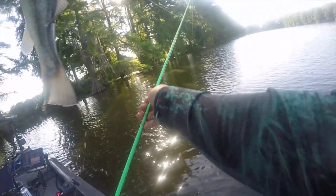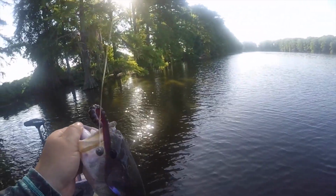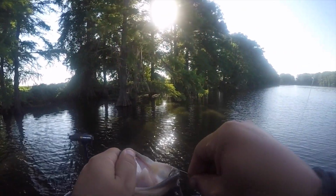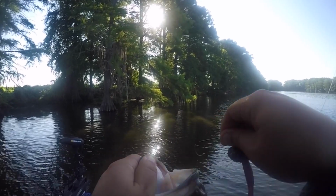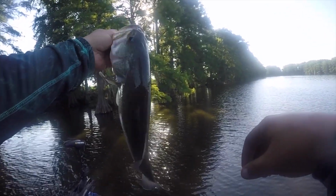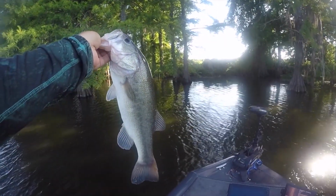There we go. Skinny 2-pounder right there, y'all. Been struggling, y'all. We've been struggling bad. Had that one come off, missed a few, missed one on the frog. Just slowly dragging this worm around. It's the only thing we've been getting bit on really good, but real skinny summertime fish right there, right off them cypress trees.